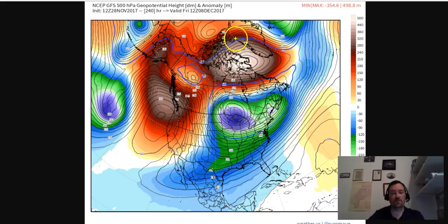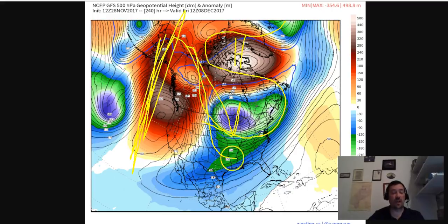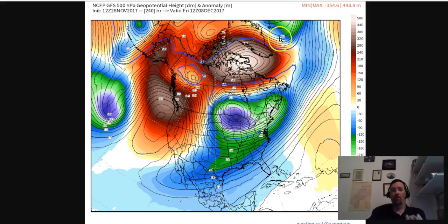But so you've got this big ridge up here that's forcing a trough down like this and coming up, and then you've got this strong ridge out to the west here. So how far south will this trough dig? That's still a question that remains to be seen, but there's really good model agreement that we're going to see this. All right, so here's the GFS from today.